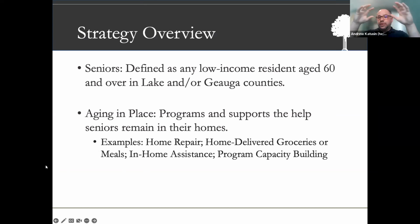So seniors, we structured this as there is a strategy, and then there are 2 supporting priorities within each of those strategies. So sort of a total of 4 different areas in which we're looking to invest resources. For the umbrella strategy section in the senior area, we've defined it as low-income seniors age 60 and above that reside in Lake and Geauga counties. We didn't put a specific number on what we mean with low income because we know that that varies. If you're looking at household income, if you're looking at seniors on a fixed income, or if you're looking at AMI, and we didn't want to be overly restrictive in that space in terms of defining how your organization should define low income. But we did put an age restriction on it, so 60 and above.